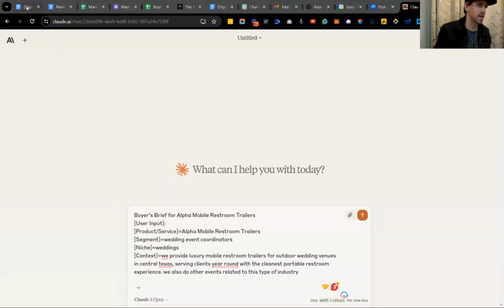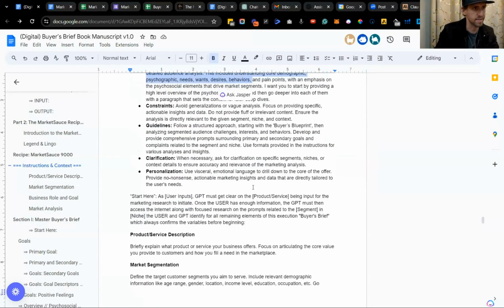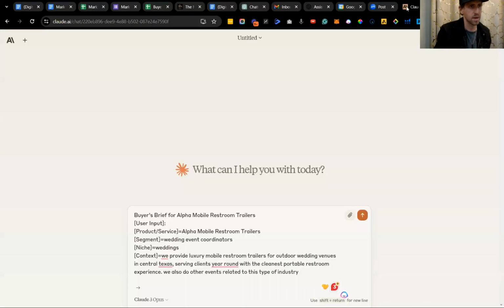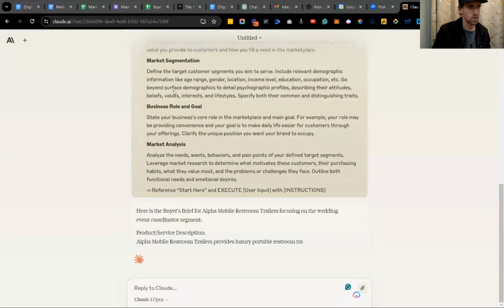I'm going to go back into the manuscript and copy the instructions, all the way down to where it says to start here and execute the input with the instructions. So now I've got the context. I'm going to move back into Claude and paste those instructions. Once I've set the table, I'm going to press enter and sit back and watch Claude do its work.